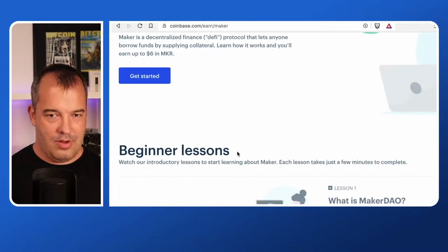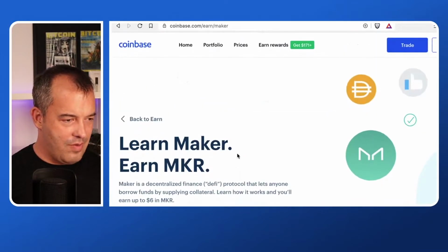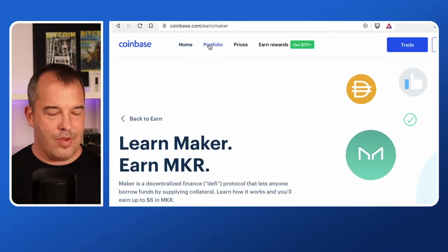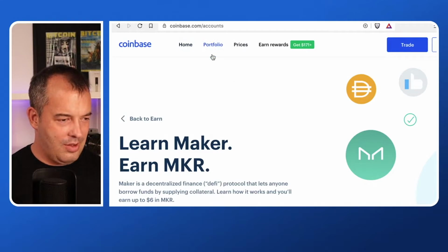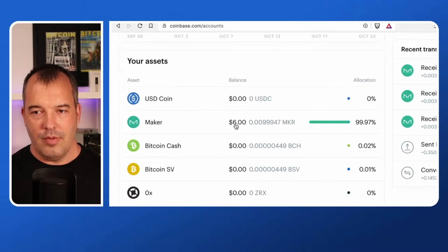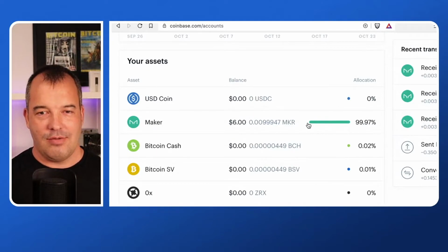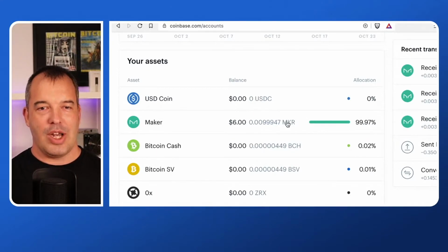Now, because I've just set this up, we should be able to, let me just scroll over here. It says, oh, you guys can't see it. It says on the broader window, 3 out of 3 done. Now, hopefully I'm not going to disclose too much about this account. Your assets, Maker, 6. So now you can see some of my other little transactions recently in my account, but nothing too confidential there. 6 Maker deposited in my account. That was it. That's how easy it is.